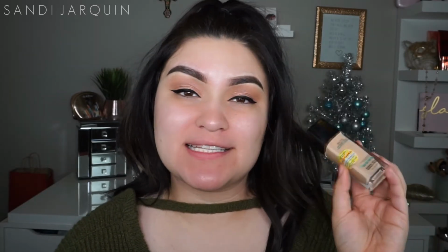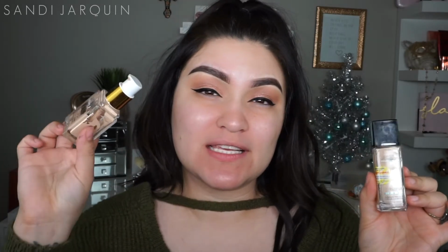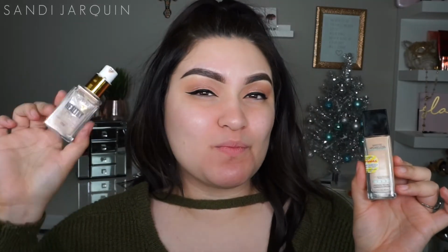Alright guys, so for foundation, I've been loving these two so much. I love this one, the Maybelline Matte and Poreless foundation, right? The Fit Me one. I love this one because it's a matte, and then I love this one by Covergirl, which is the Elixir foundation, because it's a little bit more dewy, and it's also full coverage. I feel like these both complement each other so well because this one's more matte and this one's also matte, but I feel like it's more dewy.